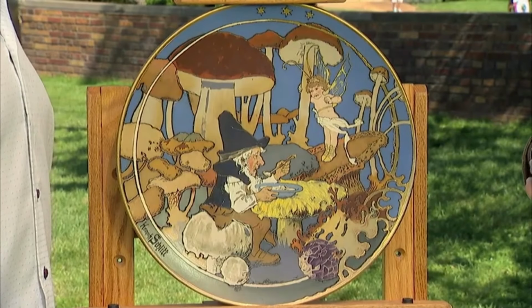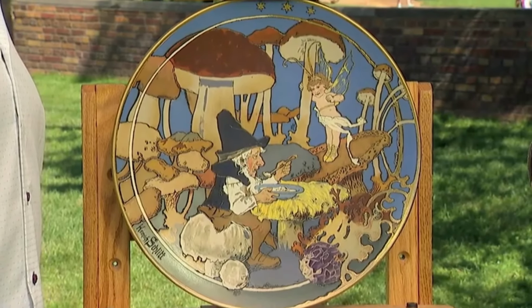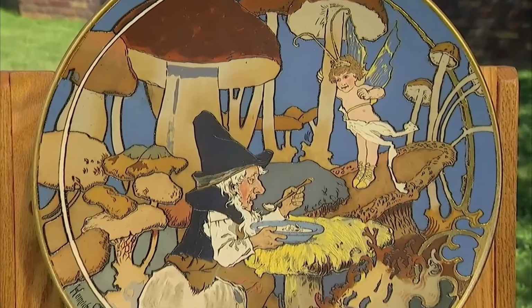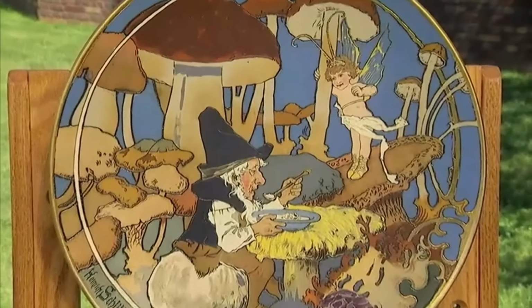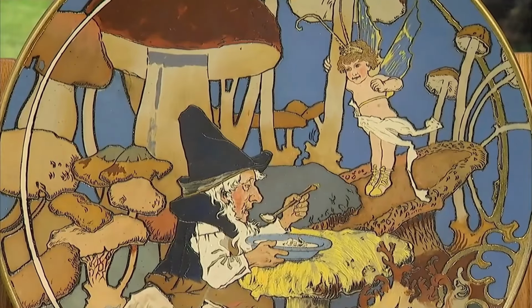This item has been in the guest's family for three generations, passed down from the wife's grandmother to her mother, and then to the wife. The plaque was designed by Heinrich Schlitt, an artist from Munich known for his special commission work for Mettlach. The item is a decorative plaque or charger made by Mettlach. It's a division of Villeroy and Boch, known for their stoneware beer steins and decorative plaques.